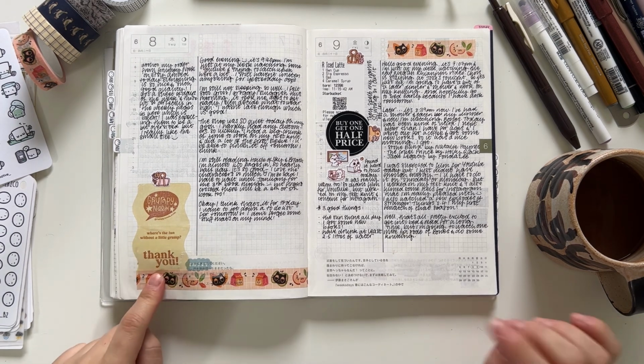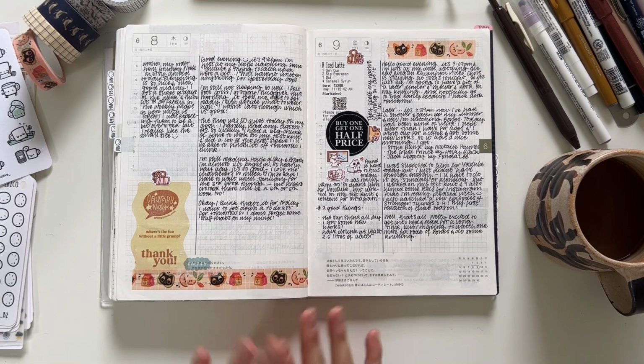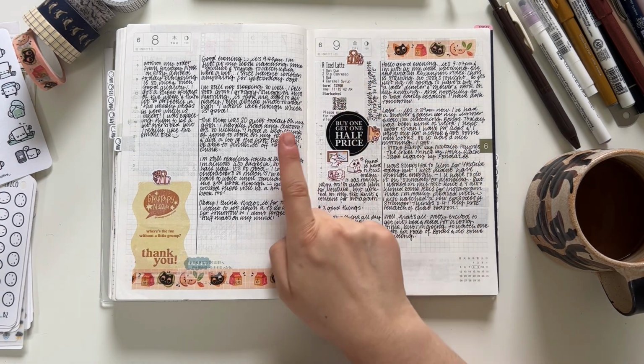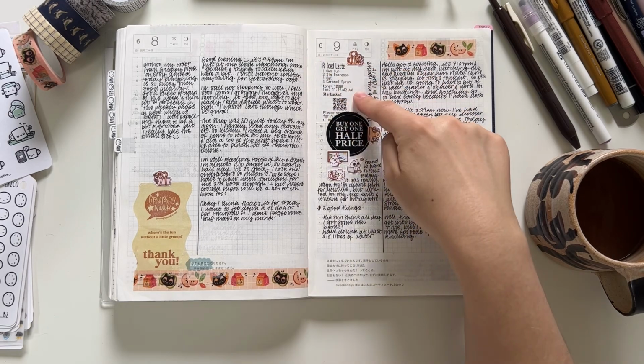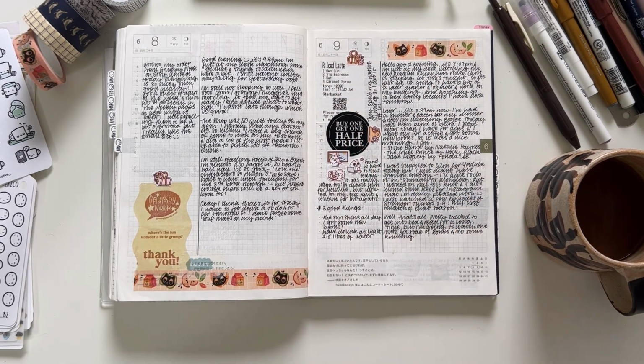So this day my Grumpy Nook order arrived and I love it. I love her shop so much. I'm so glad that I found it. And this day I got coffee from Starbucks. They always spell my name wrong, so I cut it off the sticker. And I got some new books from Waterstones with a voucher.